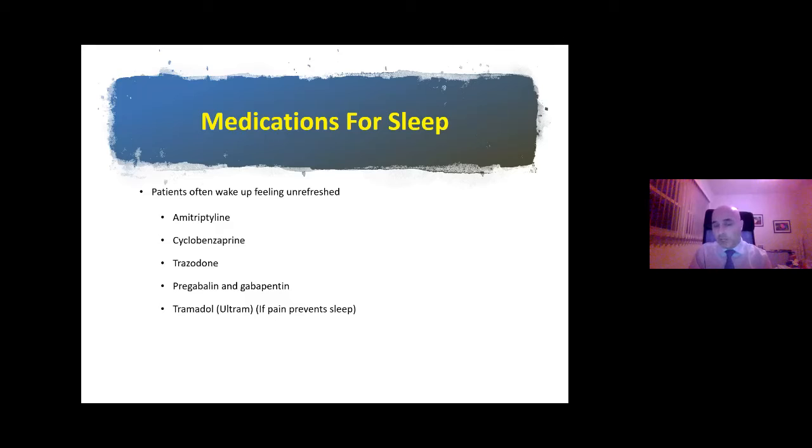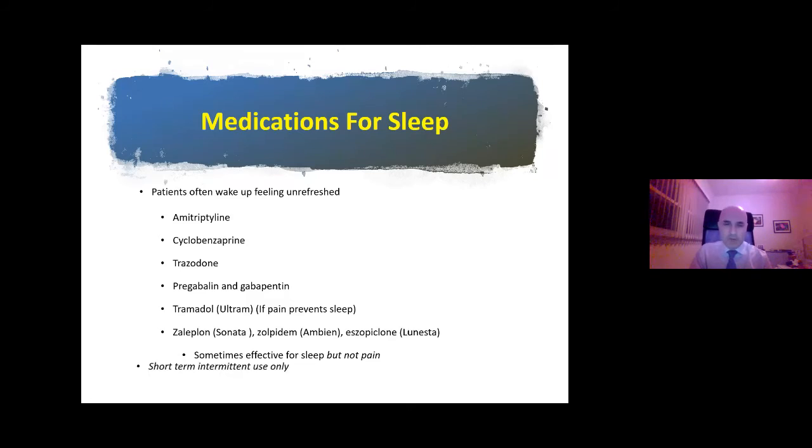Tramadol is a tricky one. Tramadol is technically an opioid, a weaker opioid. It's not necessarily helpful for sleep. However, if the pain is primarily what's interfering with sleep, tramadol could potentially be beneficial. And then here at the bottom, I'm listing some of the more common sleep aids like Sonata, Ambien, Lunesta. But it's never a first line to resort to the sleep aids. We work on improving the sleep. It's sleep hygiene that we really hit on first before we resort to any pharmacological agents.